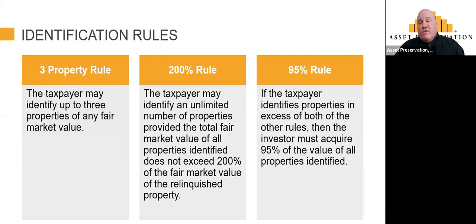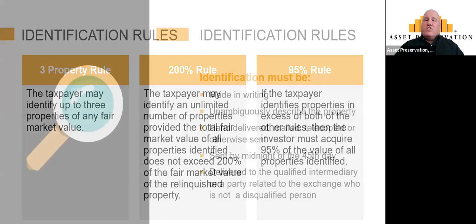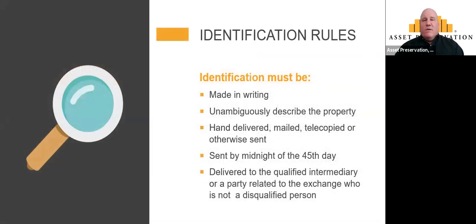There are different ways to identify property. One common approach is what's known as the 3-property rule. The taxpayer can identify 3 properties at any fair market value. Under the 200% rule, they can identify as many properties as they want, but no more than 200% of what was sold. So if they sell for $1 million, they can't identify over $2 million. And then finally, the 95% rule says the taxpayer can identify more than 3 properties and more than 200% of what they sold, but then they must actually close on 95% of those properties.